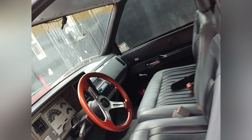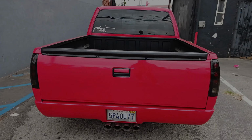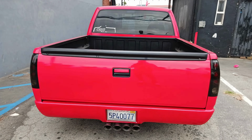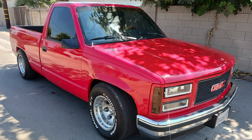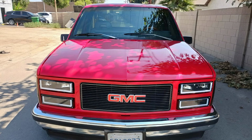Finished in a striking red exterior with a gray interior, it has the classic look that has made these early 90s Sierras a favorite among enthusiasts. The engine runs very well, and the transmission is also in very good condition, reflecting the truck's overall reliability. Recently, new catalytic converters were installed, adding to its mechanical soundness and ensuring it continues to perform efficiently.